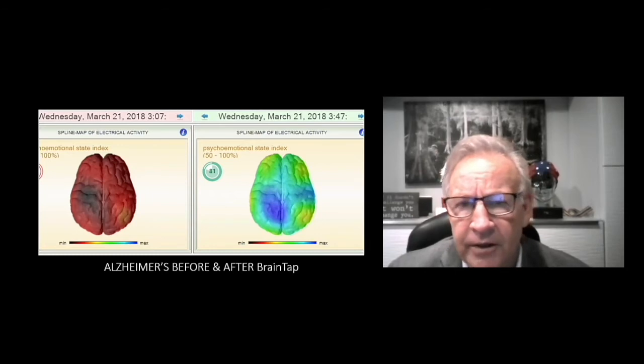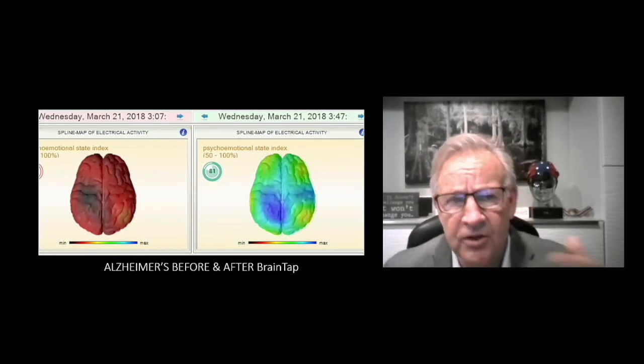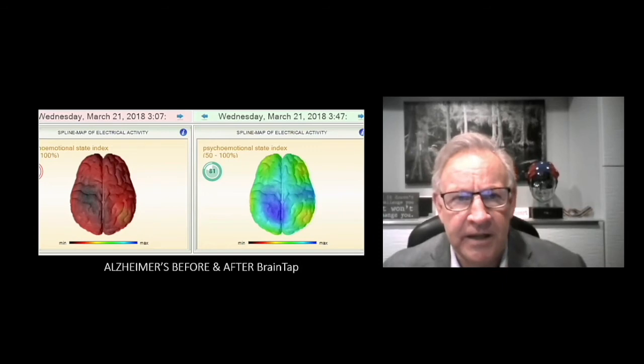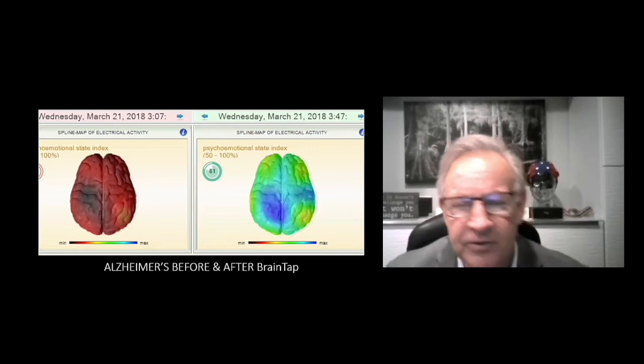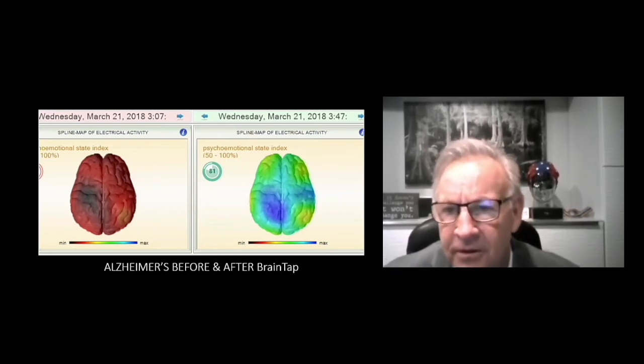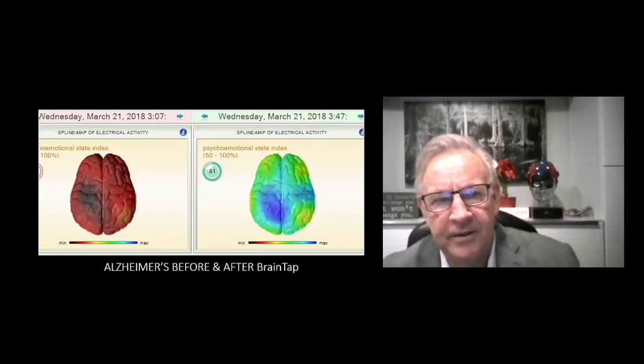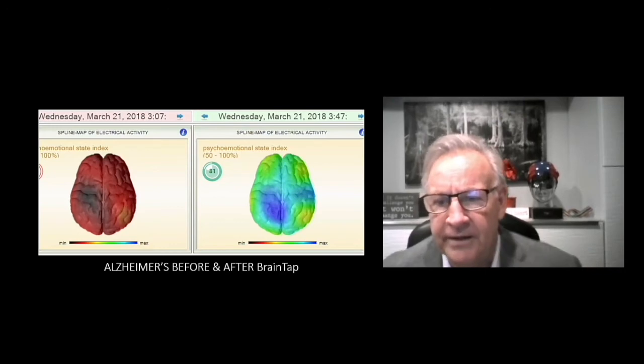This is showing one of the graphics on the heart rate variability that we use. This is an Alzheimer patient, and the timestamp is about 40 minutes. So this was after a rehab session. When she came in it was like 10%, and when she finished it was 81. It was about an 800% improvement in her brainwave activity.